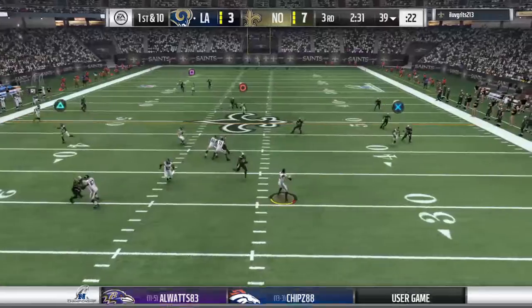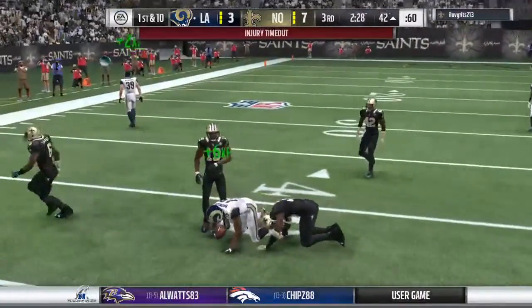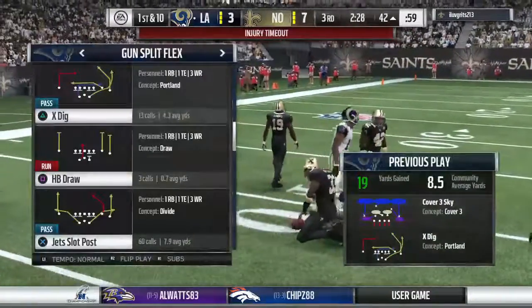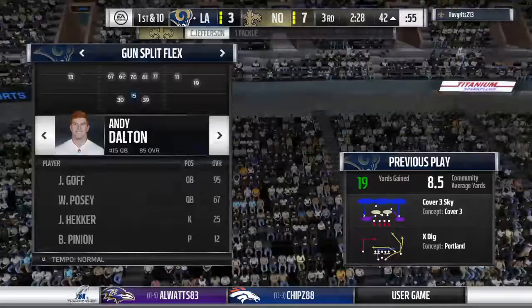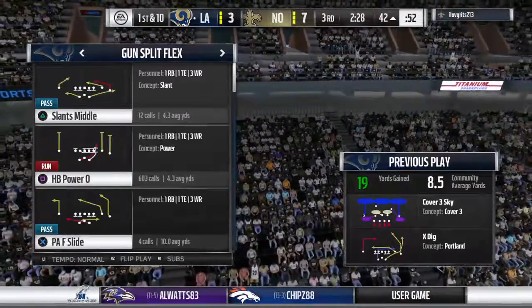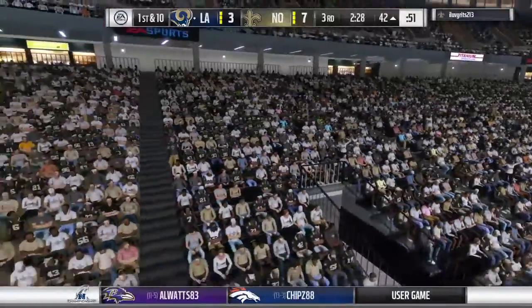Looking left side, and it's complete. And taking it across midfield and inside the 45. Now, after the completion, we're going to get a timeout, an injured player. While the training staff works on him, we'll step aside and be right back.